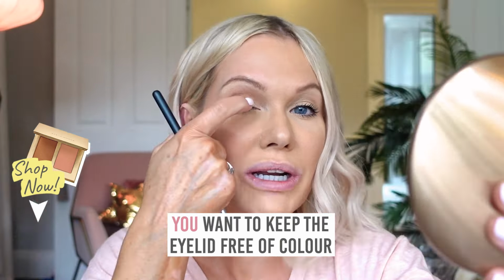Now I'm going to show you how to use the pinky shade. I love this. Load up my colour onto the brush. Don't want to apply too much. I'm just going to swoosh on the colour, starting from my apple of my cheek up towards the hairline here. Now look how that has sculpted my bone structure. People are going to ask you what you've done differently.